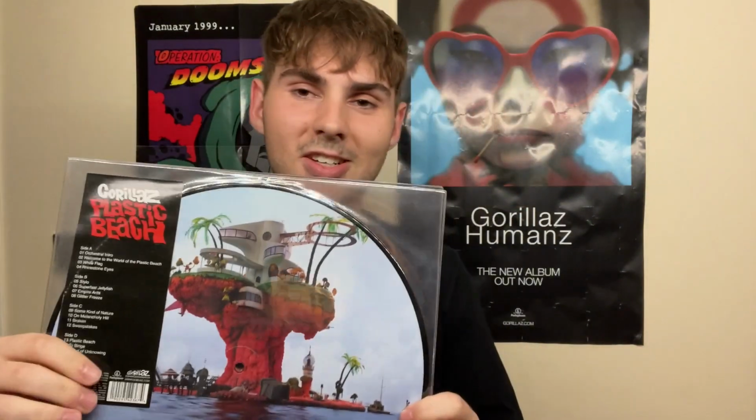be finding a G-Sides or a D-Sides picture disc, which is a bit of a shame. But we do have a Plastic Beach picture disc, which were a lot more popular. I remember actually seeing these being sold on the Gorillaz store. So going from Phase 2 into Phase 3, here we have Plastic Beach. This is the album cover.